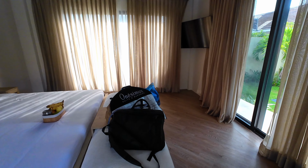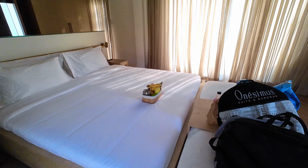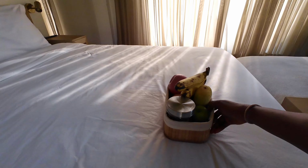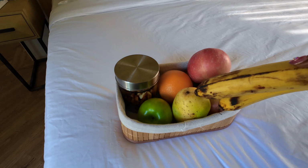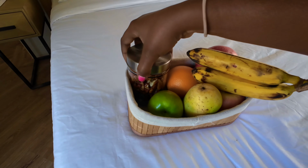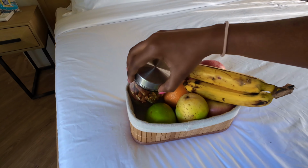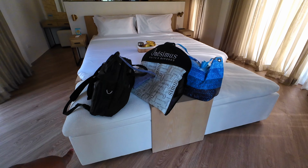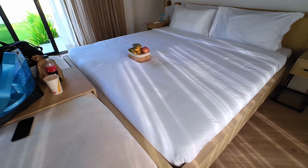Okay, let me show you a tour of inside the bedroom. First things first, I'm so curious to see what is in here. Banana, we have red apples, we have mango, orange, green apple, and this is a bottle of nuts. Wow, nice. I love this right here. And we have this over here, the Ottoman is really nice.